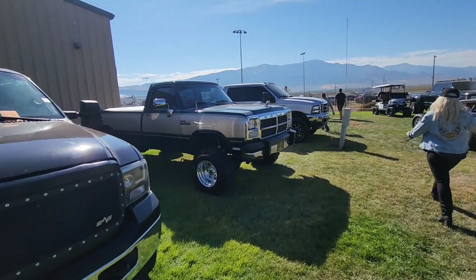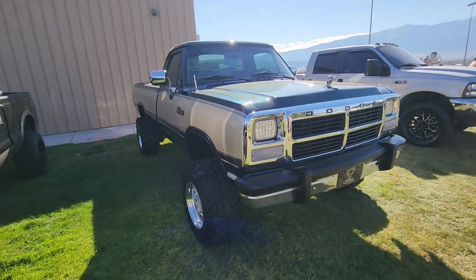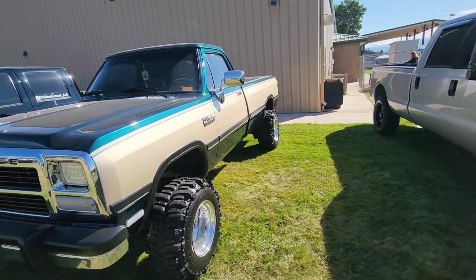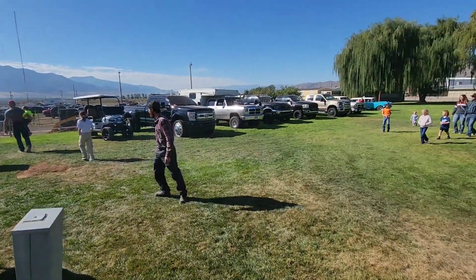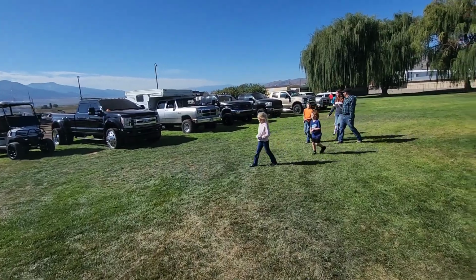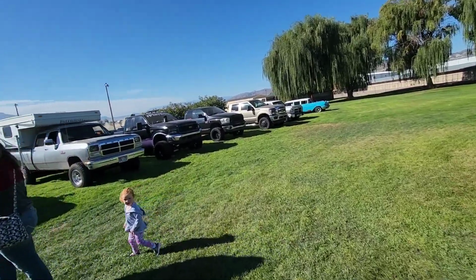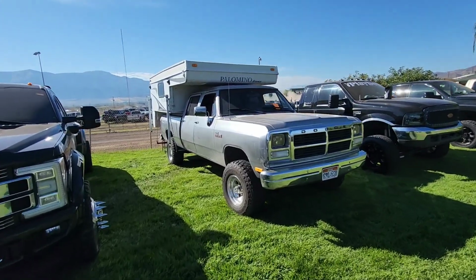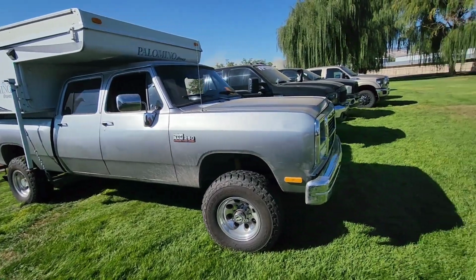Look at this beauty right here. It's an 80s model, early 90s probably. Dodge. Beautiful mess. Look at this. Another beautiful mess right here. Four-door Dodge. Look at that beautifulness. What a beauty.